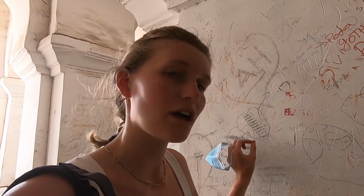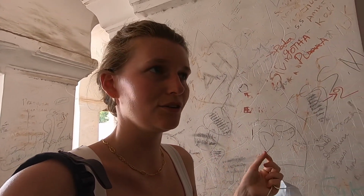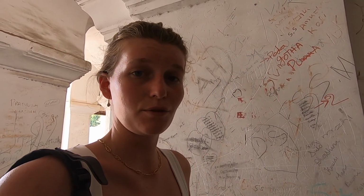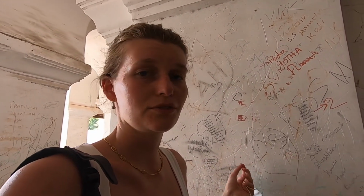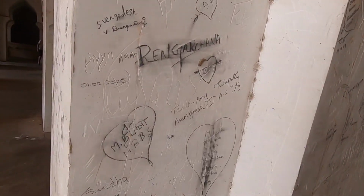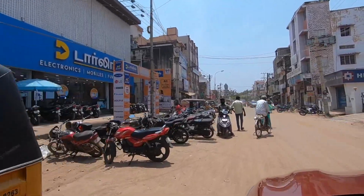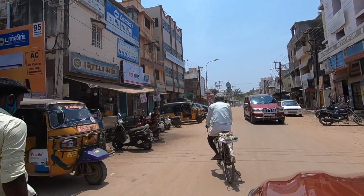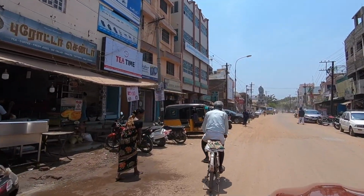Most of the monuments that you will visit will have some graffiti on them, because, I don't know why, but the population is not really taking care of their monuments, which is really sad, because they have a rich culture and a beautiful architecture, but unfortunately it's been damaged because of that. Today, Thanjavur is a crowded, modern Indian town, but the past is still very much present with the city royal palace and the temple. We drove to Ellangudipatti.